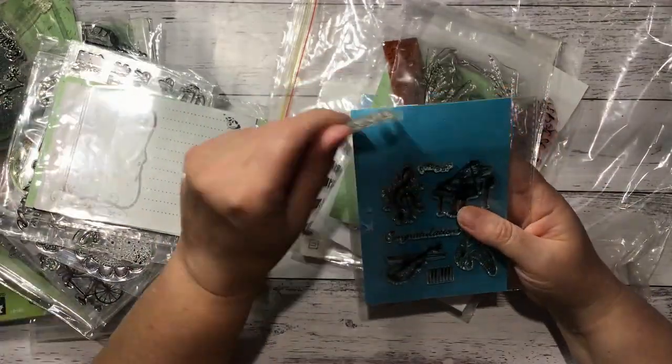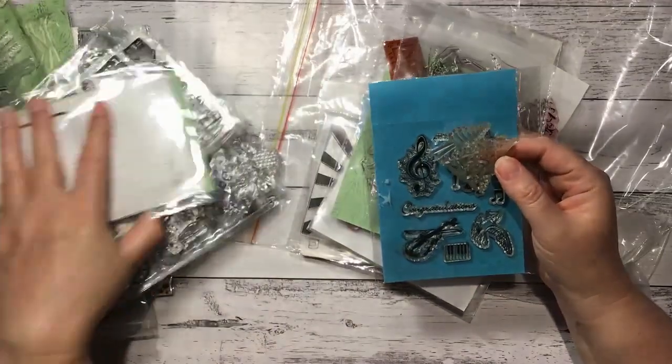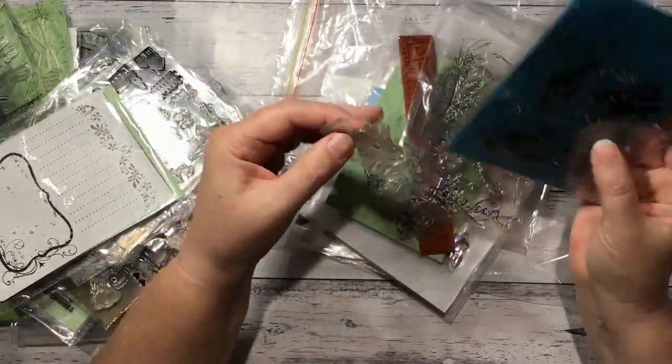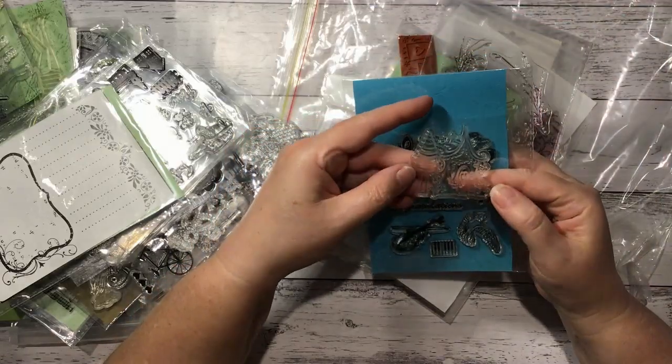Now, here's a random stamp, Pam. I hope you're not missing that one. Not sure. It might just be a loose one anyway.